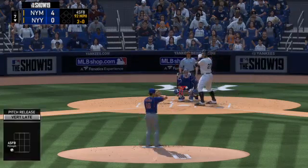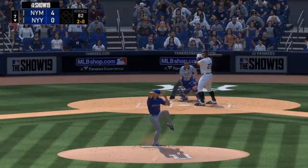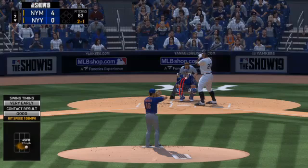(2-0) to the Yankees left fielder. We've seen him go down on strikes more than once in this game, so this has been a better approach by him at this at bat. Much more patient, and he's gotten himself into a good hitter's count.